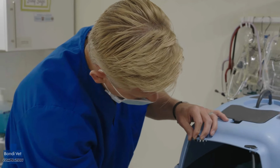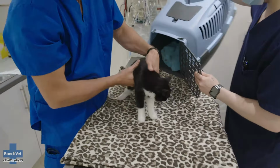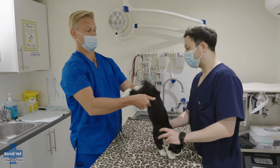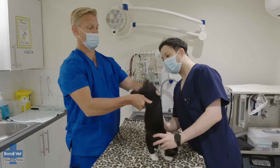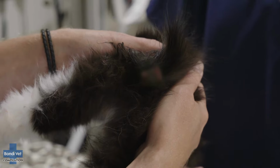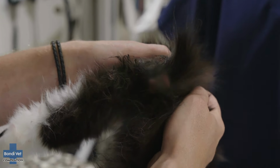Scott's in for a shock. Look how pretty you are. When he discovers the nature of the little stray's injury. Oh my God. Oh my God. His tail's been ripped off. Isn't that just shocking?